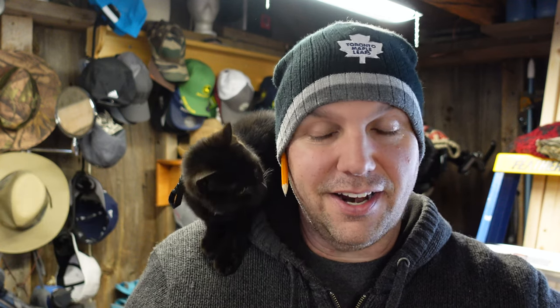Got a lot of work done on my little barn cat barn for Stormy once she transitions to the barn, so that's really good.